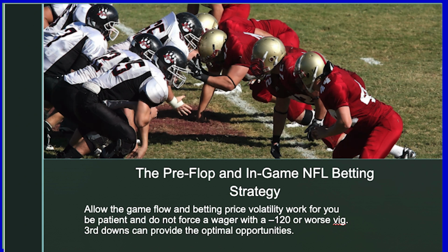And sometimes it won't be. But if you let the volatility work for you and you be patient and just let it come to you to make that decision on the bet, then that's going to work. If you don't get the 10.5, you don't get the 10.5. But I'm telling you, the volatility is enough where patience is rewarded.